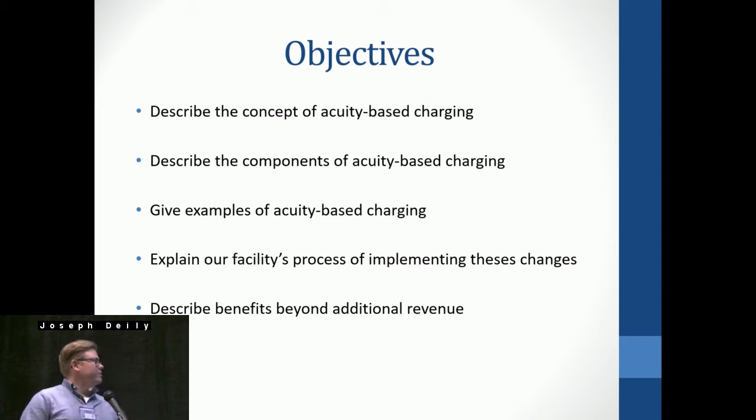We'll talk about the acuity-based charging here, the components of acuity-based charging, and I'll give a couple examples of how it works specifically. I'll explain our facility's process of implementing these charges. I know that's a big question mark here. And the benefits beyond just simply additional revenue.